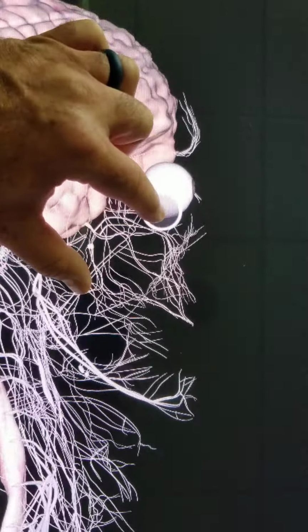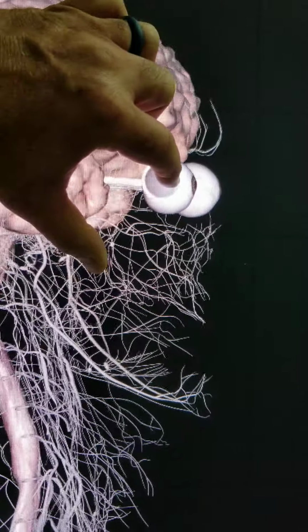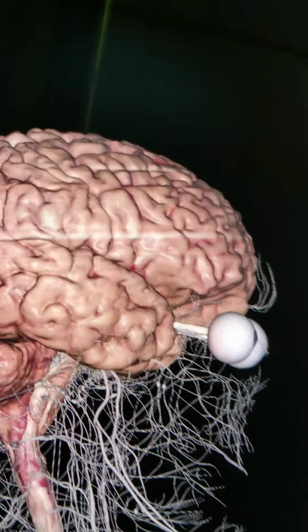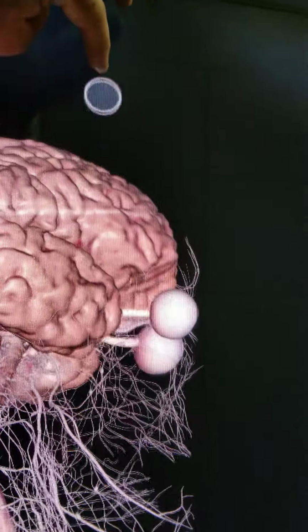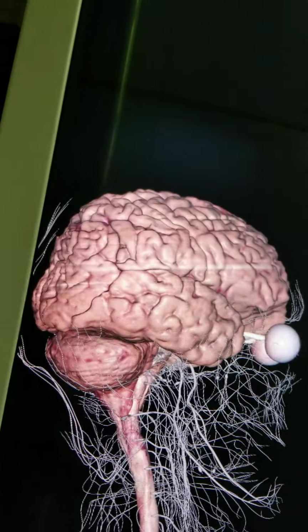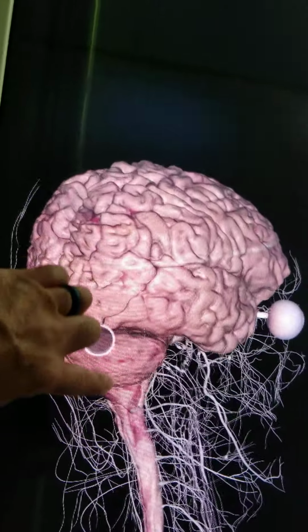Like a little DirecTV dish, it receives information that's magnified by the lens, and that visual input about our primary sense is sent through these little HDMI cables here in white. They're the optic nerves, and they go into the skull, project through the brain, and all the way to the posterior where vision is processed and made sense of. So that's pretty cool.